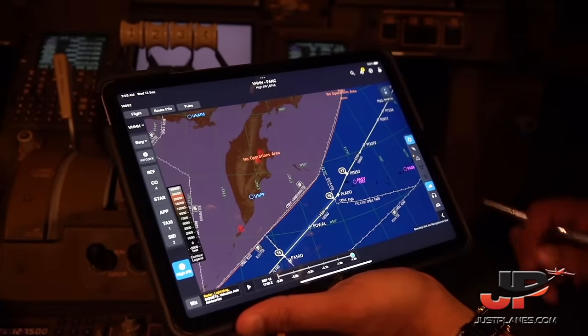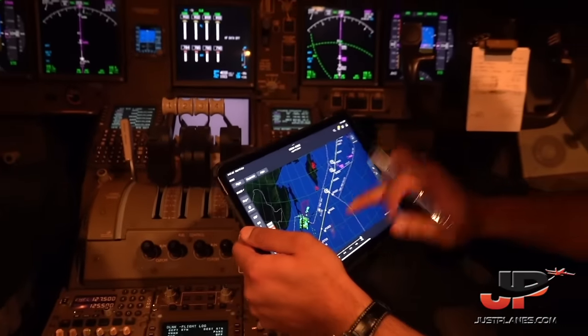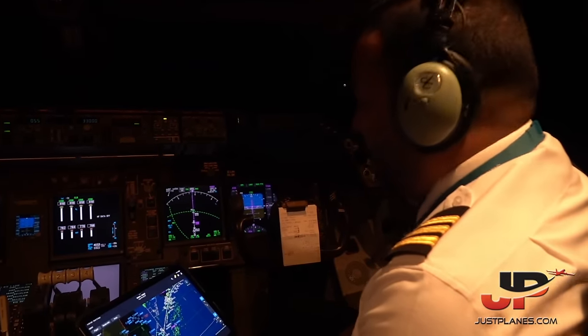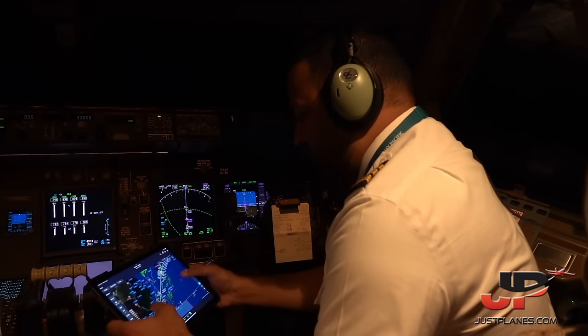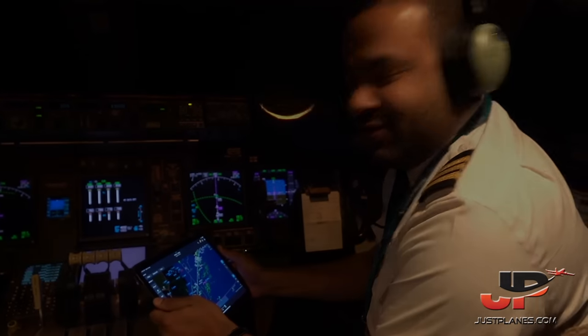Much better than a week, 10 days ago. Hong Kong's had some bad weather the last couple of weeks. We've had super typhoons and black rain and flooding. So this is the first time in about a month that we've not had to dodge any weather on the departure out of Hong Kong. So it should be a nice, smooth flight. And thank you for joining us.